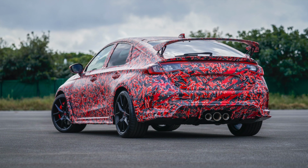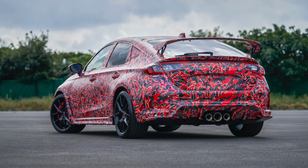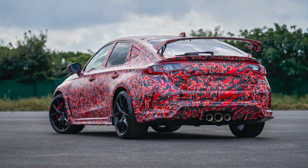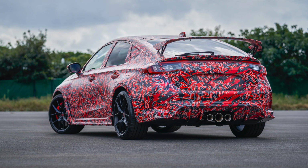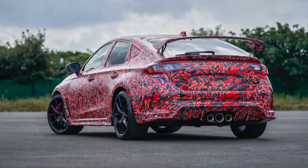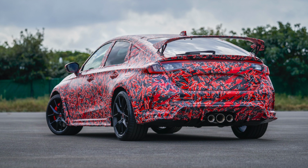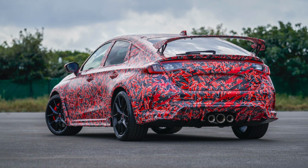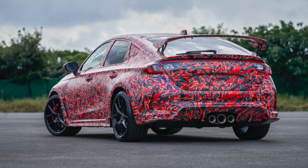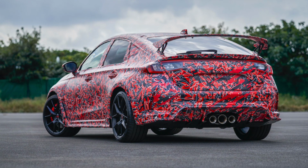Maybe for the 12th generation, but definitely not this generation, because I just feel like this is the last hurrah for a non-hybrid version of the Type R. Maybe its cousin, the Acura Integra, might get some kind of hybrid system for the Type S. We're not sure. But for right now, the Type R is definitely not getting a hybrid system until the 12th generation. But with that being said, guys, that's going to be it for today's video.